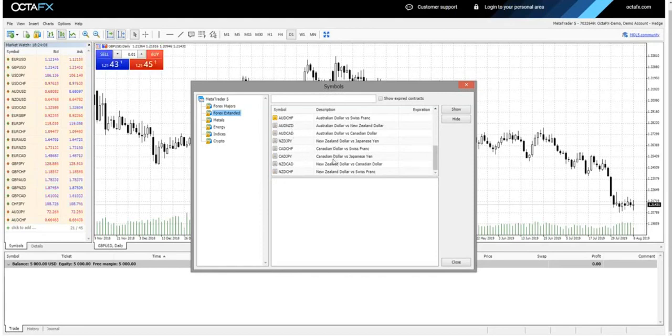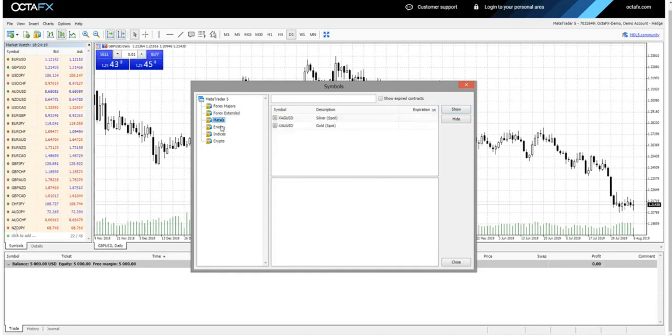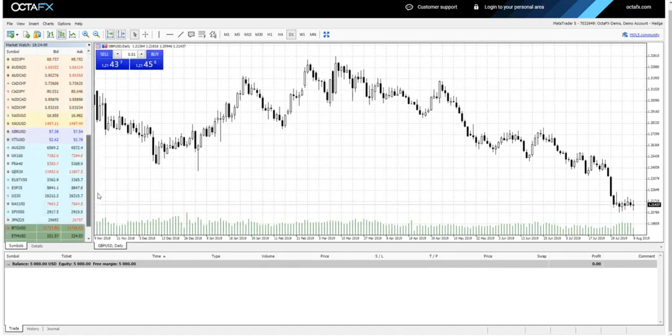So to add that, you can simply click on that and click on show, and then that will just drop it there on the left hand side on the bottom of the market watch window, the New Zealand yen. We also have the metals market, energy markets, indices as well. So all the most popular indexes there, FTSE 100, CAC 40, DAX 30, and so on, as well as some cryptocurrency markets as well. So a wide range of markets are available on this particular platform, and it does differ depending on the platform and the account type. If you click show all, you can see all the markets available there on the left hand side.